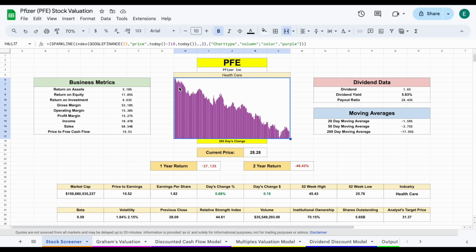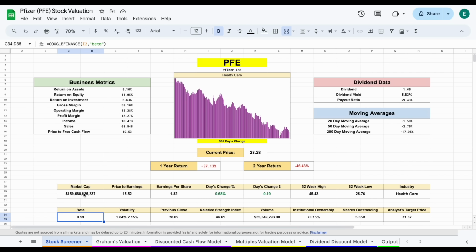Obviously, the 365-day chart is not something you want to see. Analysts have a target price of around $31.37, institutional ownership is around 70%, and the beta is just 0.59, so you should see low levels of volatility with this company.